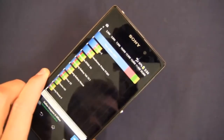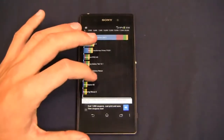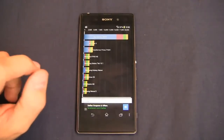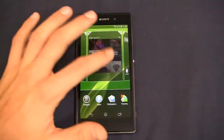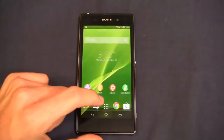A speeding 20,577 on Quadrant Standard, exceptionally fast on this device. 20,577. Just think a couple of years ago we were seeing scores of like 3,900 and 2,900 on this. So very fast all around. This phone is zippy. You can see here everything moves very quickly on this unit, and of course just by pinching I can quickly access my widgets, my apps, my wallpapers, and my themes.